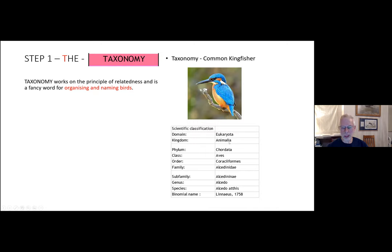So a kingfisher is an animal, and its phylum is Chordata. And what does Chordata mean? It means it's got a backbone, okay? But there are other things like the insects and the other invertebrates that don't have backbones. The class is Aves, so it's birds, and the order is Coraciiformes, and that means things like rollers and bee-eaters and kingfishers. And then you come to the main kingfisher family, which is Alcedinidae, with its subfamily Alcedininae. And then we get down to genus, and I'll come and talk about those in a minute.